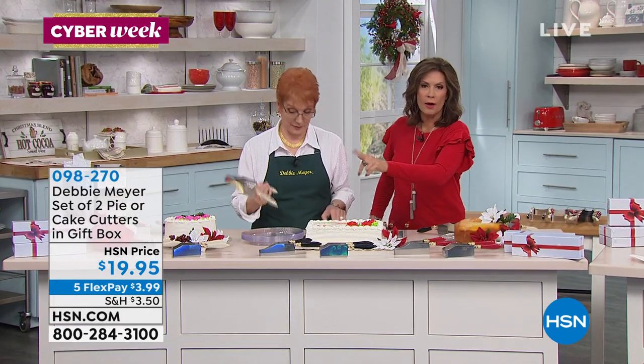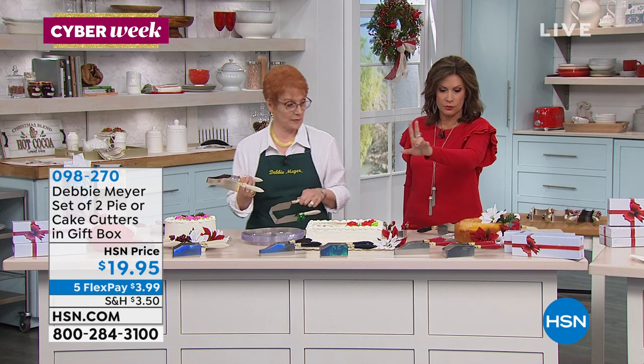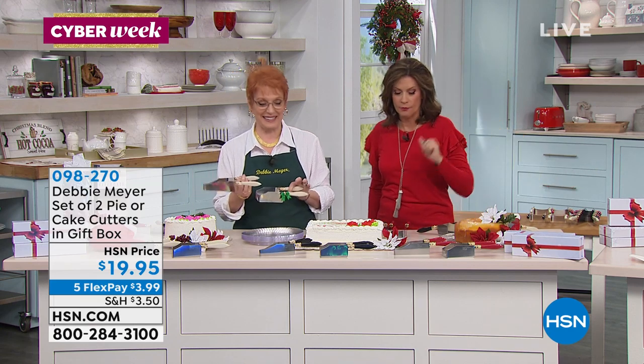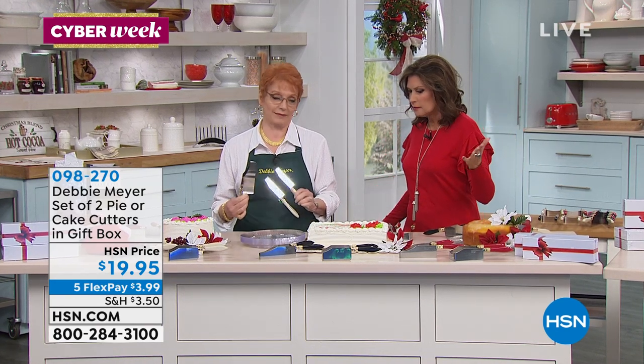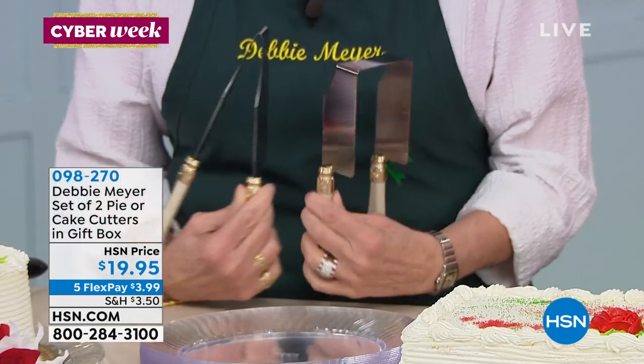And we do have color choices. Red, black, or the pearl white if you want it in the cake cutters, the set of two. And if you want it in the pie cutters, it's just red. We have a few hundred before that sells out. So if you want the pie cutters, tis the season for pies. Well, every day is season for pie. Cake and pie in my house, it's every day.